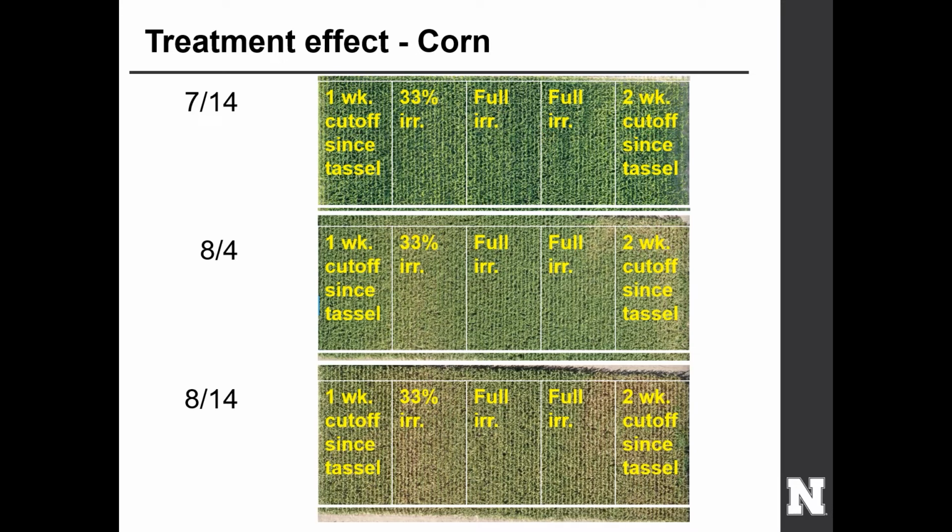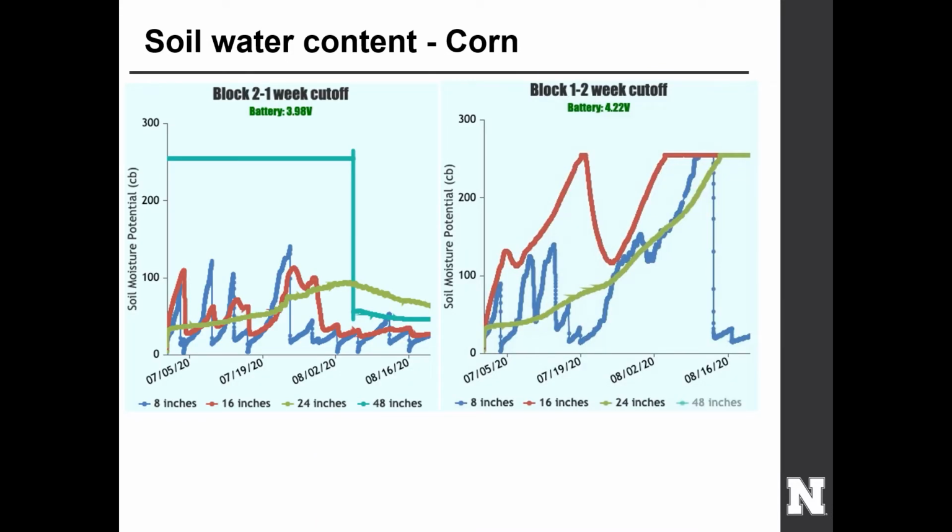Let's take a look at what happened to the soil water content. This shows you the soil water content in the 1-week cutoff treatment and 2-week cutoff treatment. The sensors we use were watermark sensors, and if the readings go up, that means the soil is drying up, and if there's a big drop, that means the soil has been wetted with irrigation or rainfall. We installed 4 sensors, at 8 inches, 16 inches, 24, and 48 inches.